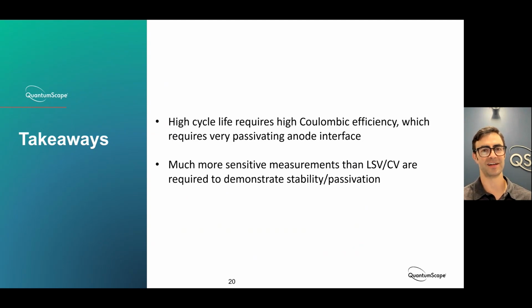So we did a pretty deep dive here. Hopefully you all got something out of it. The takeaways here are that achieving a high cycle life in a practical application requires a high Coulombic efficiency, which requires a very passivating anode interface. And measuring real-world stability requires much more sensitive measurements than linear sweep voltammetry or cyclic voltammetry to demonstrate stability and passivation. So I'm encouraging the community of all of us battery researchers to take these points on board when we're considering how to test, evaluate, and design batteries for stability over long lifetime.